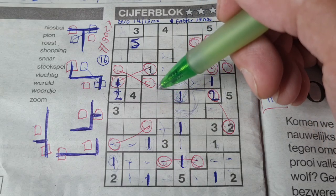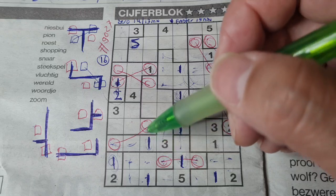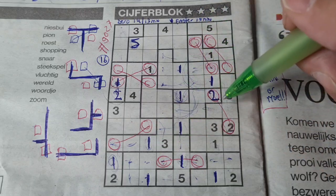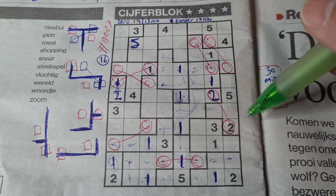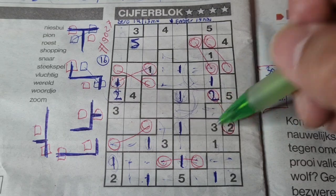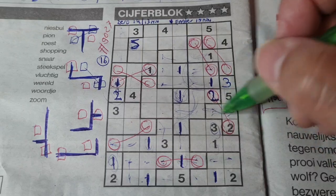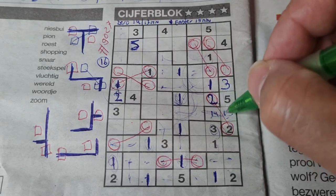Then let me see. Well, let me think. These 2 boxes can be a 3. So 1 box left for the 3 in this area. Supposed to be there. 2 numbers left for the numbers 1 and a 4.